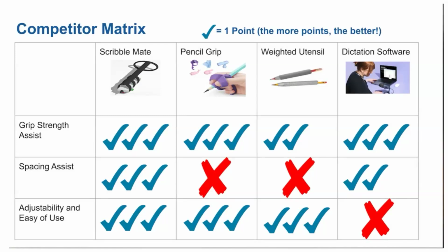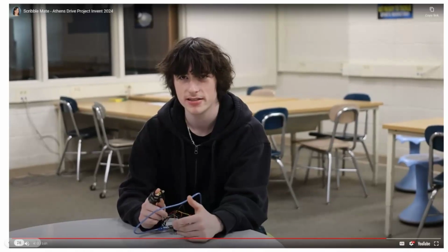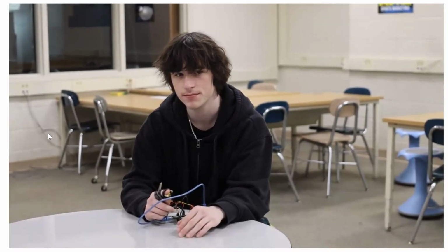Scribblemate surpasses other solutions by offering a unique approach that tackles both grip and spacing challenges for children of all abilities, fostering a more inclusive and successful handwriting experience. With an eye towards continuous improvement, we envision automating Scribblemate's spacing assist system. Through seamless integration, the light beam will project automatically, eliminating the need for manual activation. With a bigger budget, the innovation promises to redefine accessibility in writing assistance.